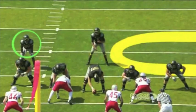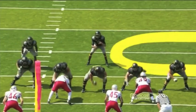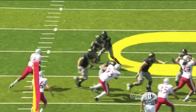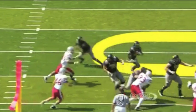You have Kenjon Barner in the backfield, and he's working behind a zone blocking scheme. You see the flow is to the left side. Barner crosses in front of his quarterback, Darren Thomas. Thomas then reads the backside defensive end. That's who he's keying on. He sees that the end is keeping contained, so what does he do? Hands the ball off to Barner.